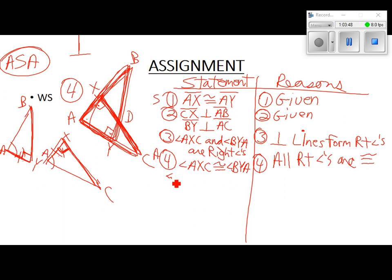Is that enough to say the two triangles are congruent? No. We got a pair of sides. We got a pair of angles. Not quite enough, is it? And then angle A is congruent to angle A. Is it all right to name it just with one letter? Yeah. Angle A is congruent to angle A.